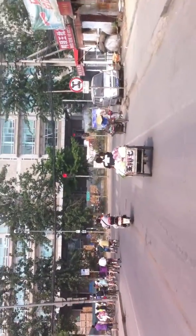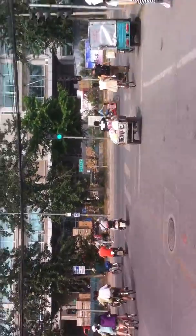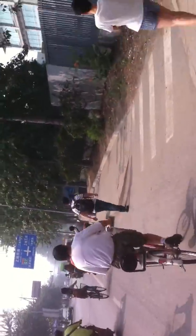Coming up to an intersection, see how people don't stay on the right, they get over on the left. And because of that, that can often impact traffic. Okay, left-hand turn. You can see it's pretty crowded here. Bikes, cars, everybody beeping at each other.